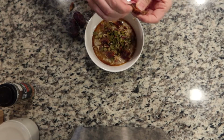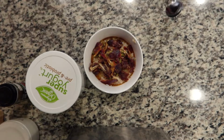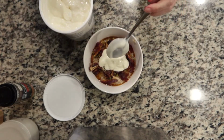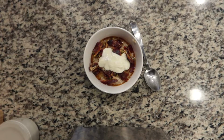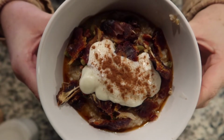And funny story, during this entire putting together my oats situation, my baby was crying in his little swing, and I was comforting him, and it was hysterical. So there is some organic whole milk grass-fed yogurt, and then I added some cinnamon on top.